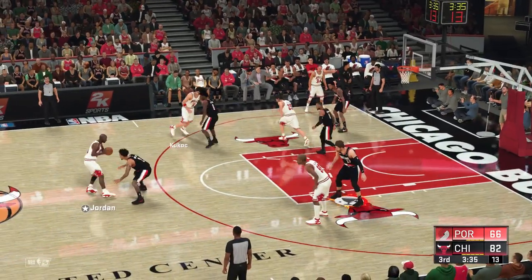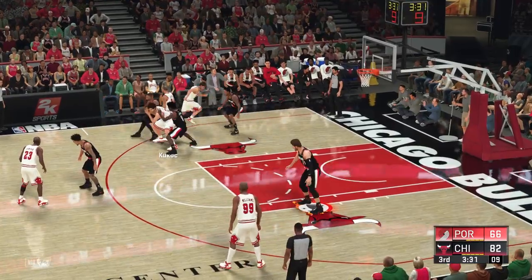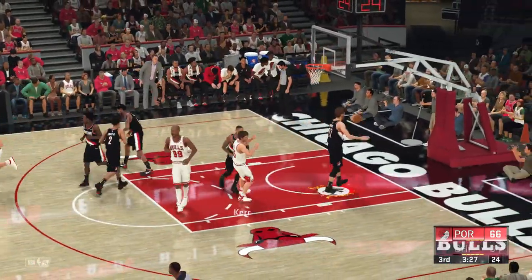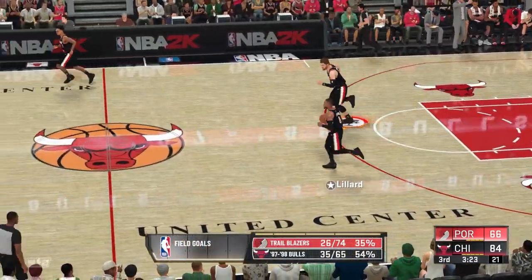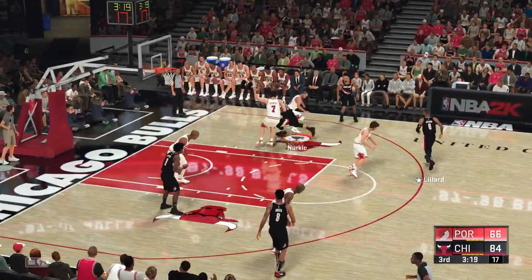Kukoc kicks to Jordan. Back to Kukoc. Lillard against Kerr, and he banks in the layup. Kerr's got his second bucket of the night. They're finding lanes to the hoop now with consistency. 5 buckets in a row from the paint.